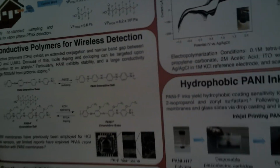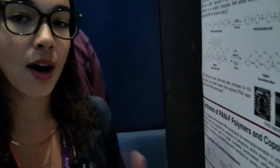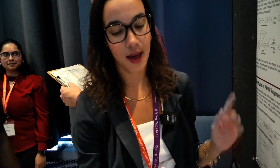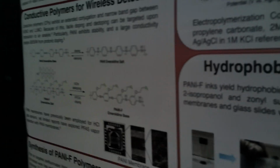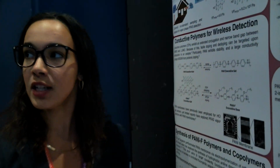Particularly, conductive polymers are a way to quantify PFAS. There are two ways that we can really look at detection. One is via colorimetric detection. Another pathway is through looking at the conductivity, or the change in electrical resistivity, of our materials. In this presentation, we're looking at conductive polymers that have this extended conjugation along the pi backbone, which allows for facile doping and de-doping of the material due to the lower band gap between the HOMO and the LUMO.